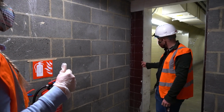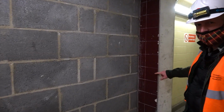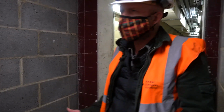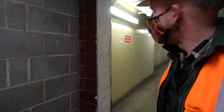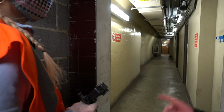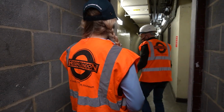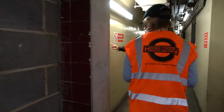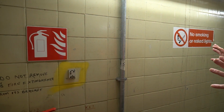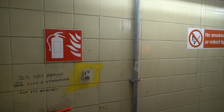Okay, so as we pop through, we get our first clue about the older Metropolitan line. It's the right colour. Some old tiles surviving with the Metropolitan burgundy, maroon. So how old are these tiles then? Well, these aren't that old. They'd be about the 60s or so. If you come through here, these have been overpainted, but they were cream originally. So these are a much later tile. They're not the Edwardian or Victorian ones that we're used to looking at.